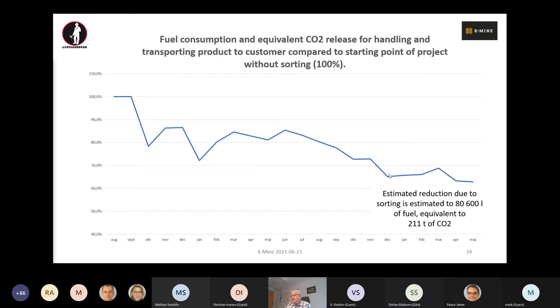So in 20 months, we have saved over 80 cubic meters of fuel that we didn't use, and that's equal to 211 tons of carbon dioxide a year.